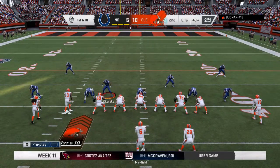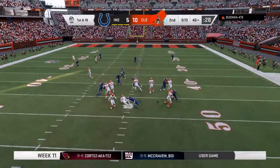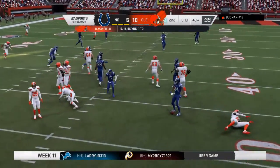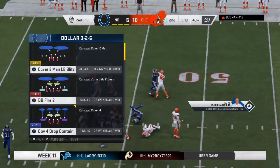Mayfield with it once more. Oh, the ball comes out on the hit, but they'll say it's incomplete. He was trying to go back to Beckham there, but it'll be second down.